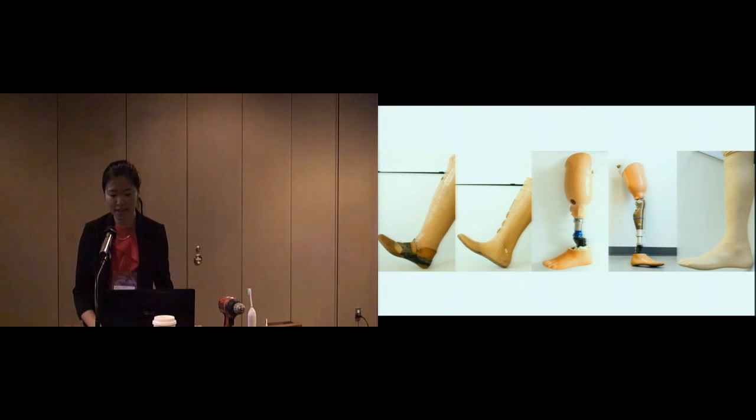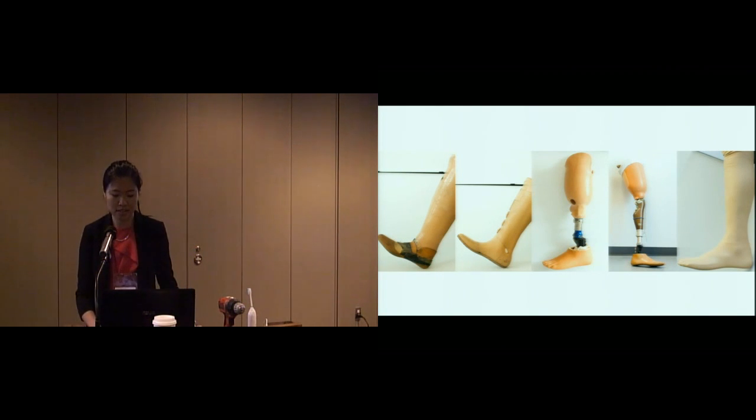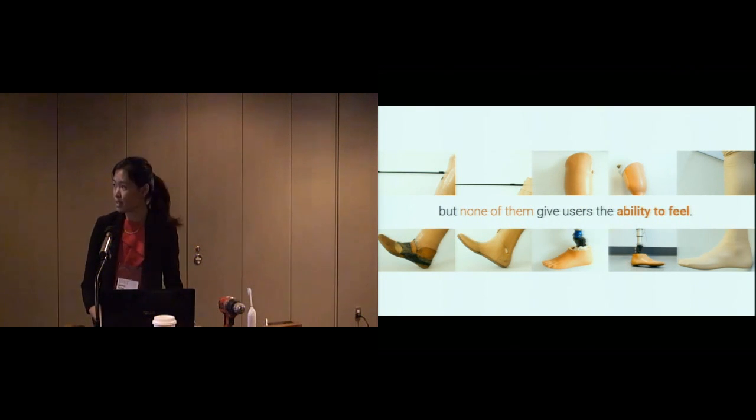by amputees today? Well, to give you an idea, here are a couple of snapshots of the legs that people that we worked with use. And you can immediately see that they vary in size, shape, components. And also, these legs can be very expensive, actually. So they can cost easily from $5,000 to upwards of $50,000. And despite all the options that are available today, none of them give users the ability to feel.